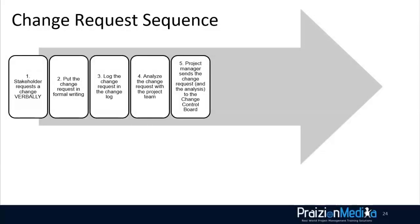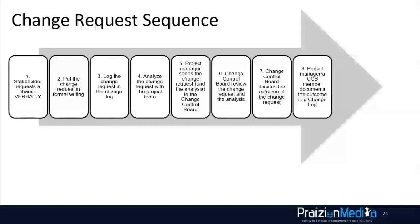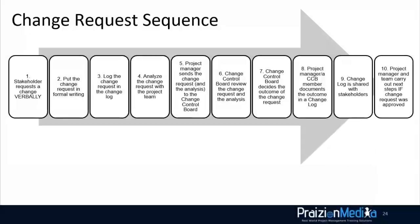The project manager sends the change request to the change control board. The change control board reviews the change request and the analysis sent in. The change control board decides the outcome. The project manager or CCB member documents the outcome in the change log. The change log is shared with stakeholders, and the project manager and the team carry out the next steps if the change request was approved.